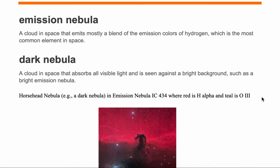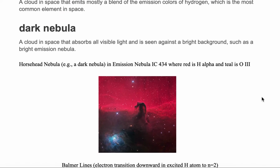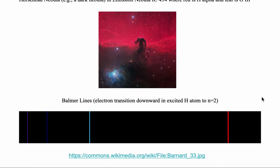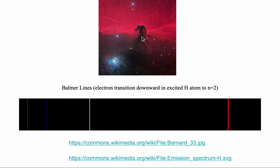Let's take a look at the Horsehead Nebula and Emission Nebula IC 434. So we're looking at both nebulae here. The dark one in the center, that one is your dark nebula. Notice how dark it is. It is very dark, absorbs all visible light. So there's visible light behind it. You can see the reds around it, and that nebula is absorbing all that visible light. The only reason why you can see it is because of this bright background.